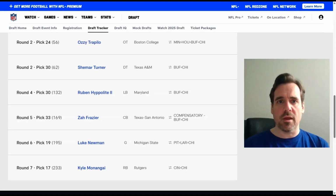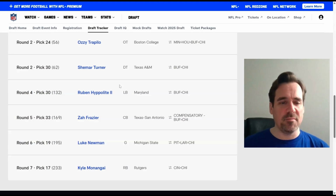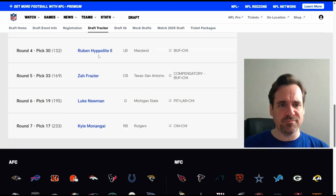Jamar Turner's another one. Probably could have gotten him a little bit later than this. He's undersized, about 290, but he's a good pass rusher. Just felt like he was more of a mid to late third rounder. And then this is the most perplexing pick they made. Ruben, I don't even want to say that name. Hypolite. I thought he was a priority free agent. I did not see a lot of people with draftable grades on him. Fourth round, there were much better players.